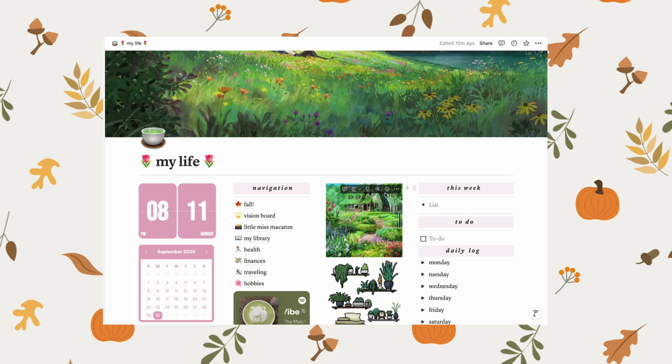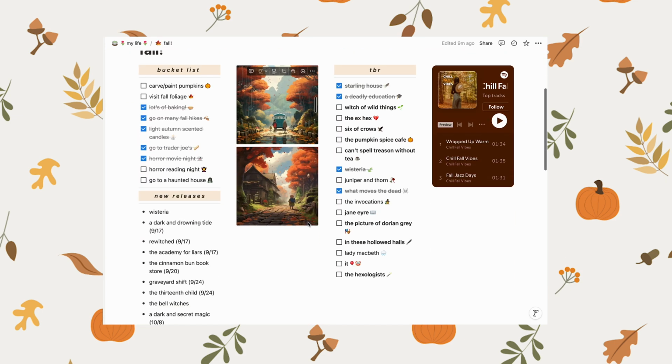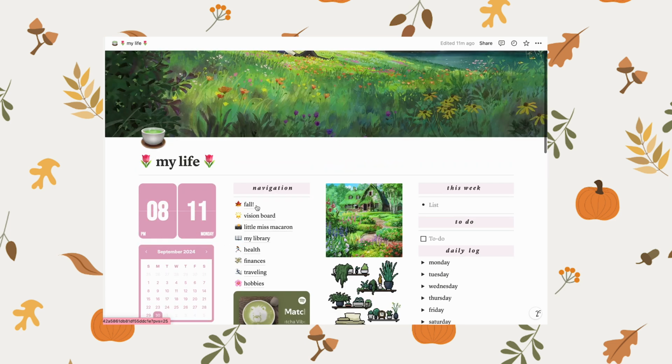I'm thinking about how I'm going to do it for next year, and I have no idea. I think I do really like this general setup. I don't know what theme I'll do. That could be fun. I definitely know I want to do another seasonal page because this one is so fun, one of my favorites. So that is my little Notion tour, how I use it to plan out my life. And let's move on to my reading journal setup for October.